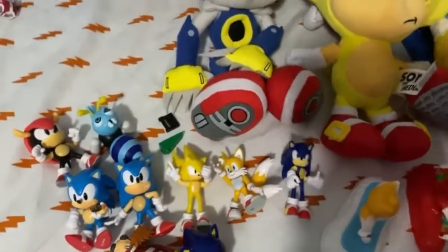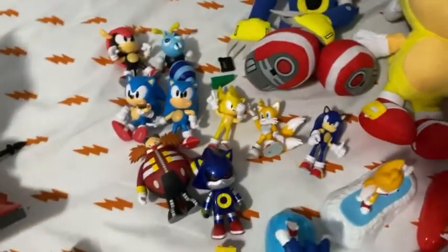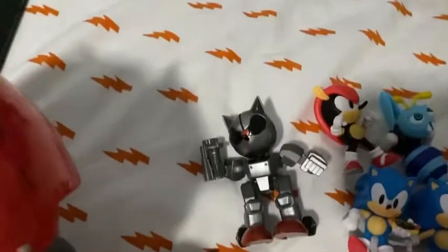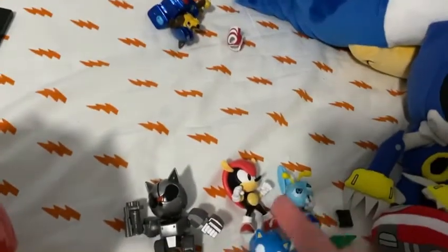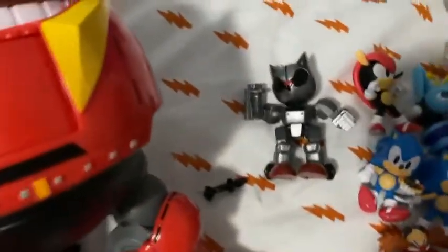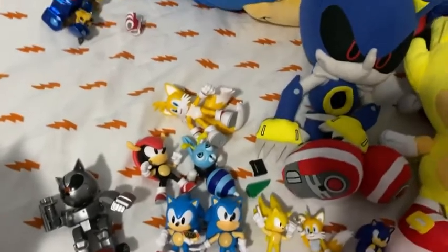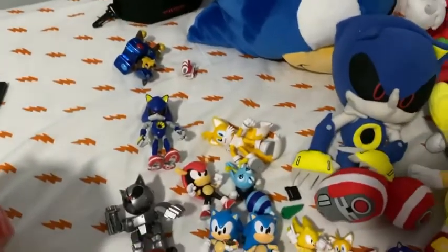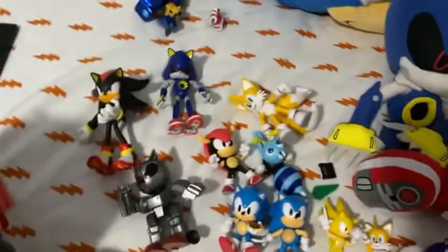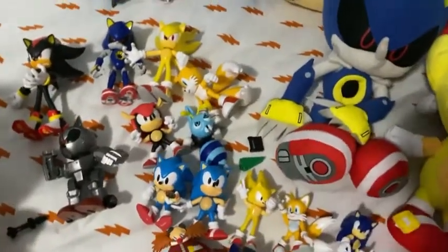Then with the 4-inch figures, I have Mecha Sonic. This is an amazing figure. Thanks a lot to Jack Specific. Next, I have 4-inch Tails. Then I have Bendable Metal Sonic. Then I have Bendable Shadow. I have Bendable Super Sonic. Then I have 4-inch Eggman.